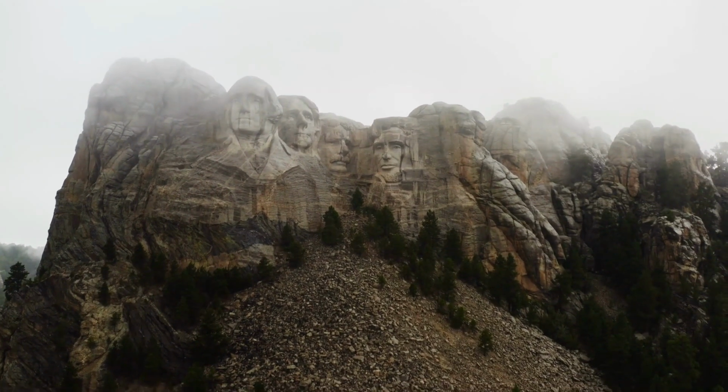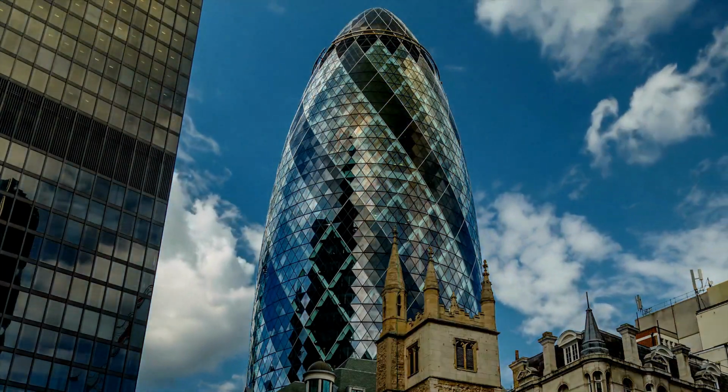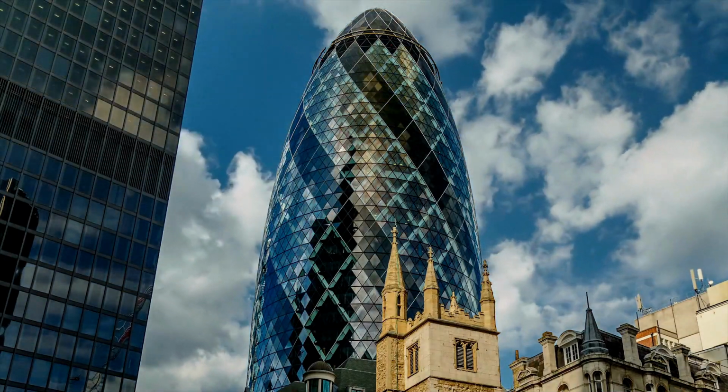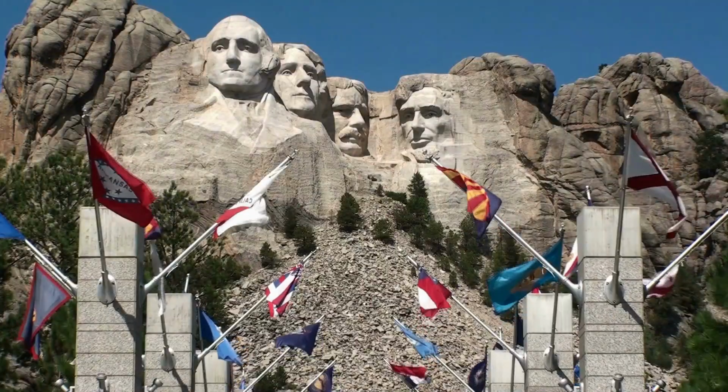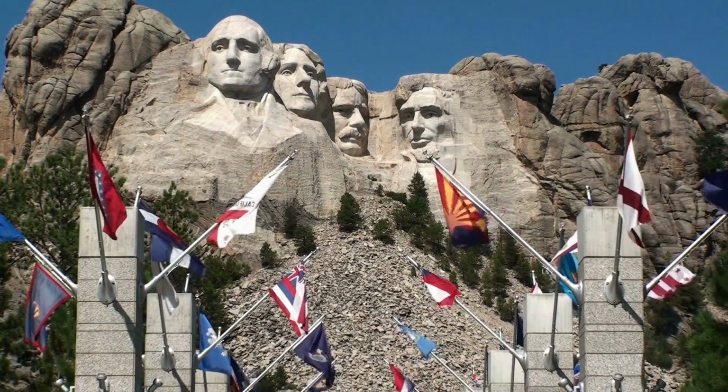So, are you ready to step into the shoes of an explorer to uncover the secrets of these extraordinary landmarks? Got your explorer hats on? Then let's embark on this exciting journey. Our first stop is a place where four giant faces gaze out from a mountainside. Can you guess? It's Mount Rushmore.